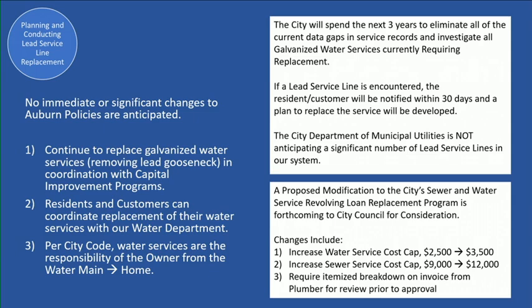So here's the plan, I think. This is kind of what I'm thinking. We're going to continue to replace galvanized water services out in the right of way with our capital improvement programs and projects. We're going to continue to work with residents and customers as they want to replace their services or as they're doing improvements to their home.